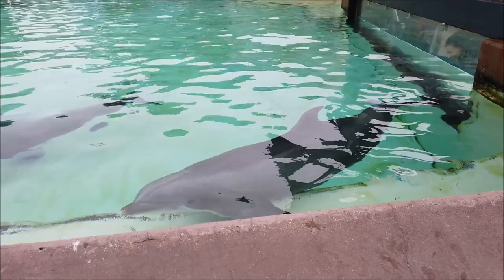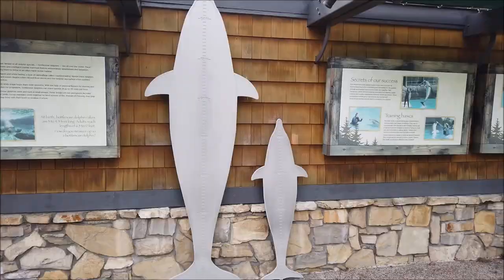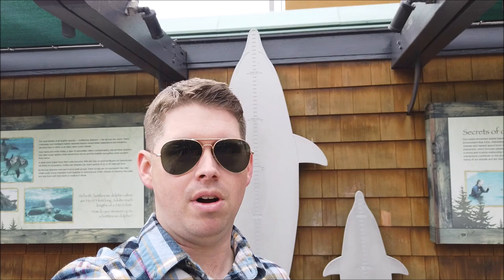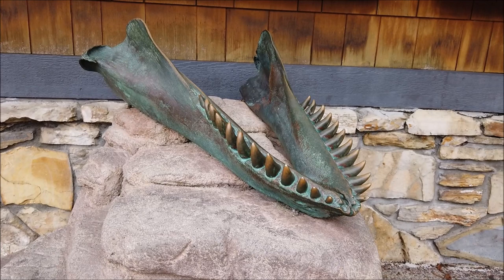Hello. I think they recently added these here. Different dolphin heights. I am shorter than a dolphin, as I'm sure pretty much anybody else is. Not unless I walk out here. Taller than a dolphin. Look at this. That can't be their teeth.